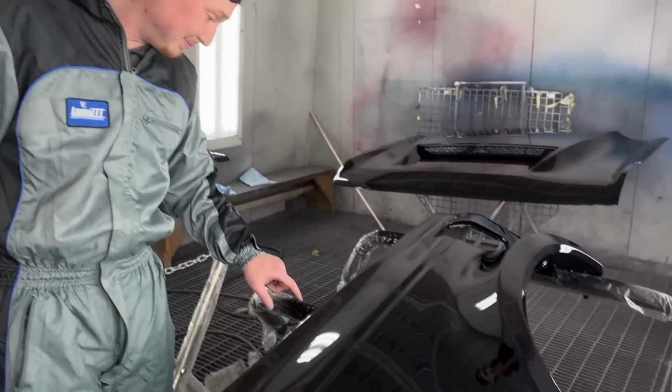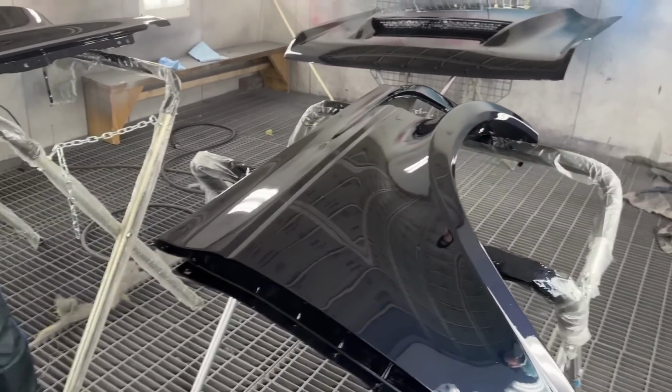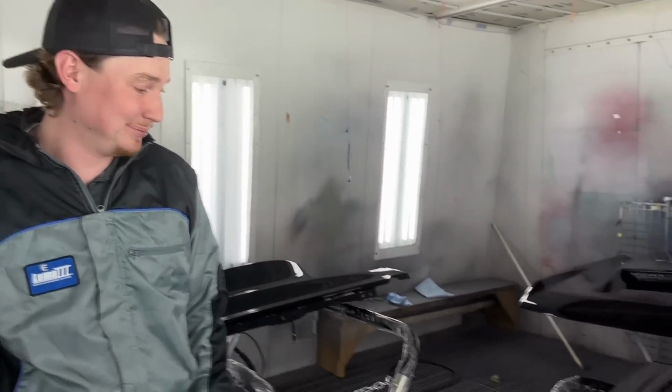This is probably one of the best paint jobs so far, I gotta say, and we're using some amazing product. The paint, the clear coat. That's the most important thing. Well, the most important thing is the painter. The paint booth's doing pretty good as well. It's doing amazing. But look at that hood over there.